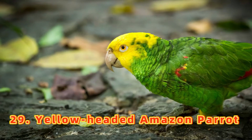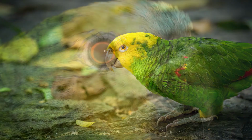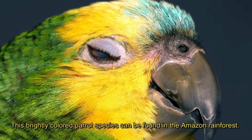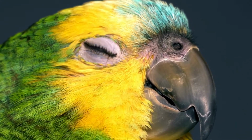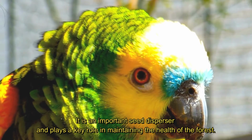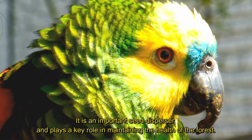29. Yellow-headed Amazon parrot. This brightly colored parrot species can be found in the Amazon rainforest. It is an important seed disperser and plays a key role in maintaining the health of the forest.